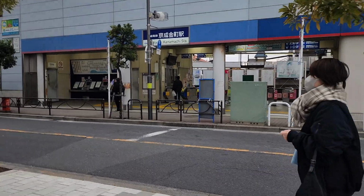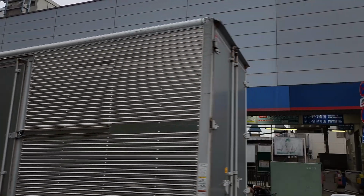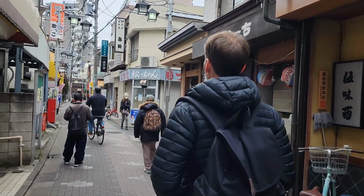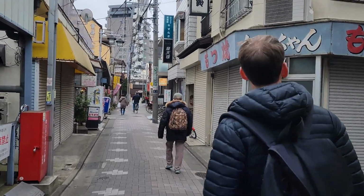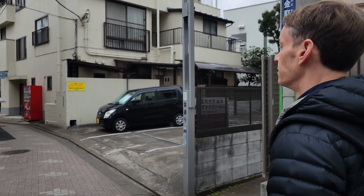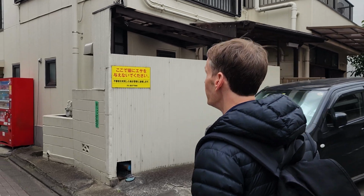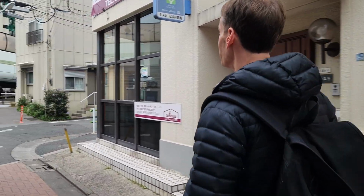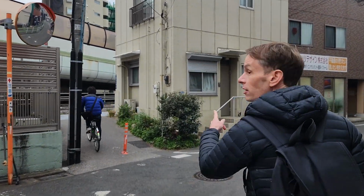This is the cafe. Well, it's kind of retro, isn't it? Ah, right, so this would have been the main street back in the old days. The Shotengai, as they call it. A lot of these places have kind of become much quieter over the years nowadays. We go through here.